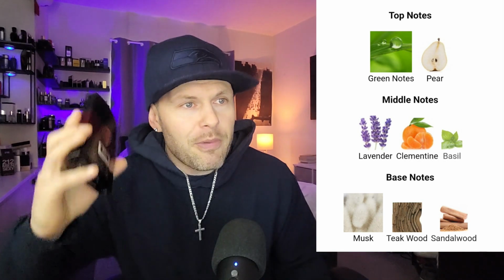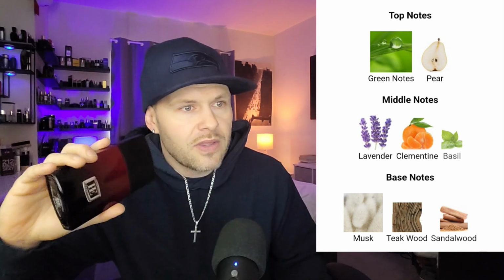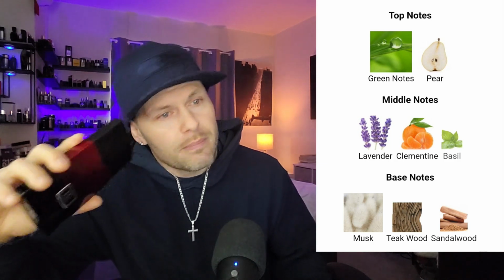Now I do have the dry down on a test strip as always. Let's put the notes up on the screen and go over them together. And I'm going to tell you fellas what this thing reminds me of. So at the top we've got green notes and pear. And then in the mid, lavender, clementine, and basil. And then in the base we've got musk, teakwood, and sandalwood.